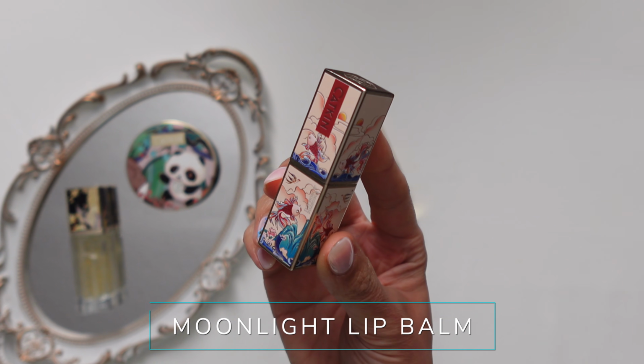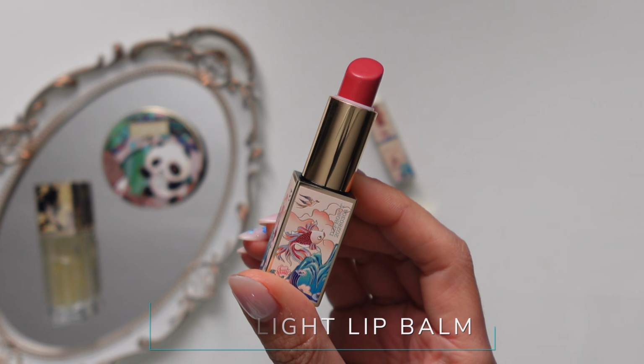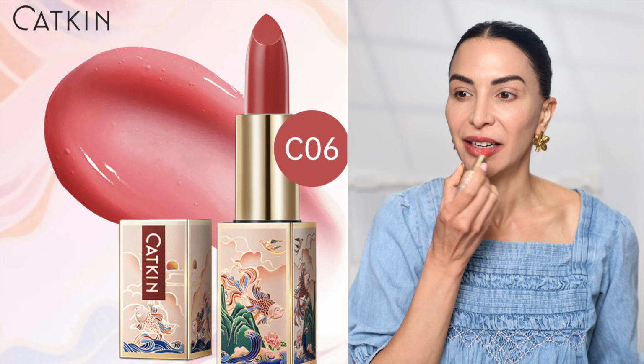Okay, I'll quickly show you again the one that I got that I freaking love. It's the Catkin Moonlight Lip Balm in CO6 Camellia. This is so beautiful. Like, I cannot. It's the perfect your-lips-but-better shade. It's just so easy to wear, and it goes really well with the shade Soar Lip Liner by MAC. That is my go-to. And look at the packaging. It's a magnetic closure. I'm not kidding. This is literally my favorite lipstick right now.